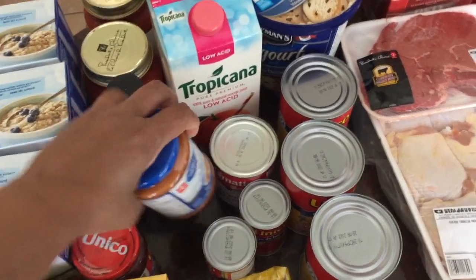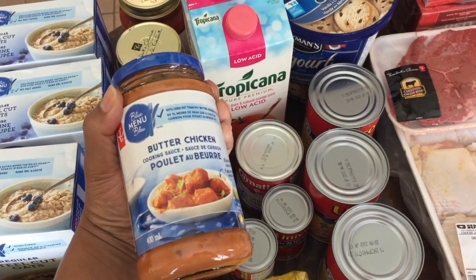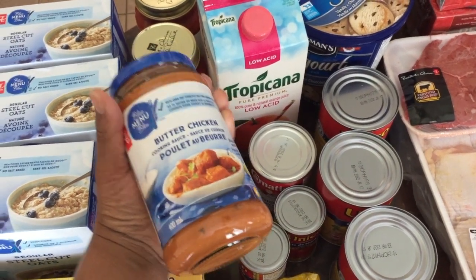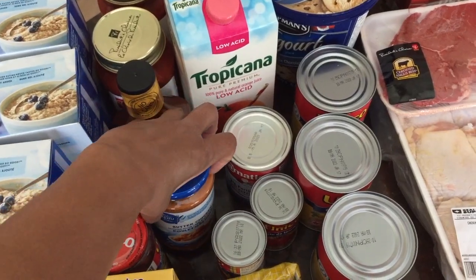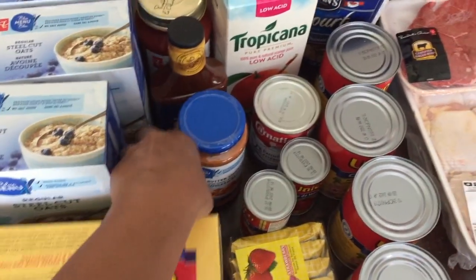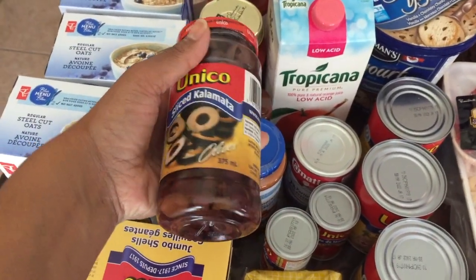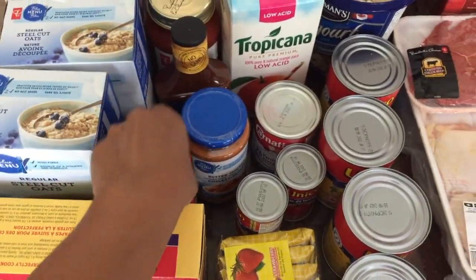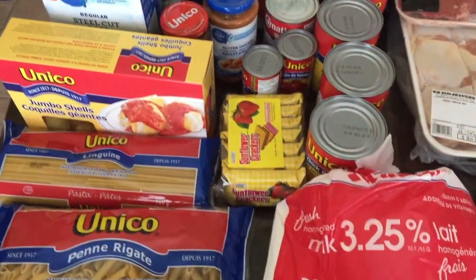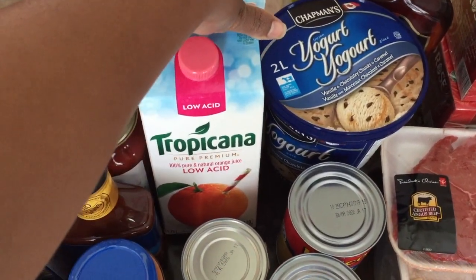Then we bought some butter chicken, which I will be cooking tonight. So just chopping up the chicken, adding this in, very simple to do, and then cooking some rice to go with it. Also bought some Kalamata olives to go on pizza or to just eat like that, or put in salads.